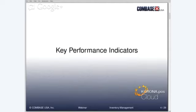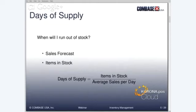So let's talk about how we can prevent those issues and what numbers we need to pay attention to. I won't go into too much depth for the calculations, but you should be able to find these numbers in your reporting, and I'm going to explain what those key performance indicators are telling you. So the first and best known indicator is the number for days of supply. It tells us how long we can keep selling a product.